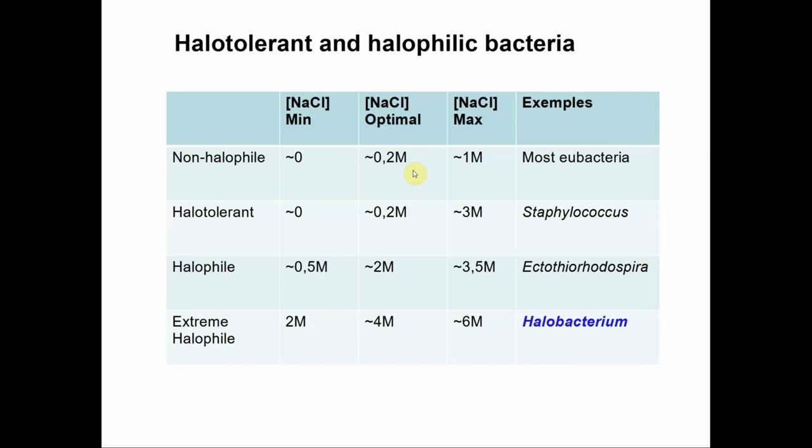Just to give you some context, what is the concentration of salt in serum in the human body or other mammals? Anybody know? What's the matter? Don't you hate physiology or what? Nobody have any guess? We've got 0.2 molar here. Who says salt concentration in serum is higher than that? Who says it's lower? Yeah, you're right. It's a bit lower, isn't it? So 142 millimolar, 150 millimolar salt is isotonic for human cells or mammal cells.